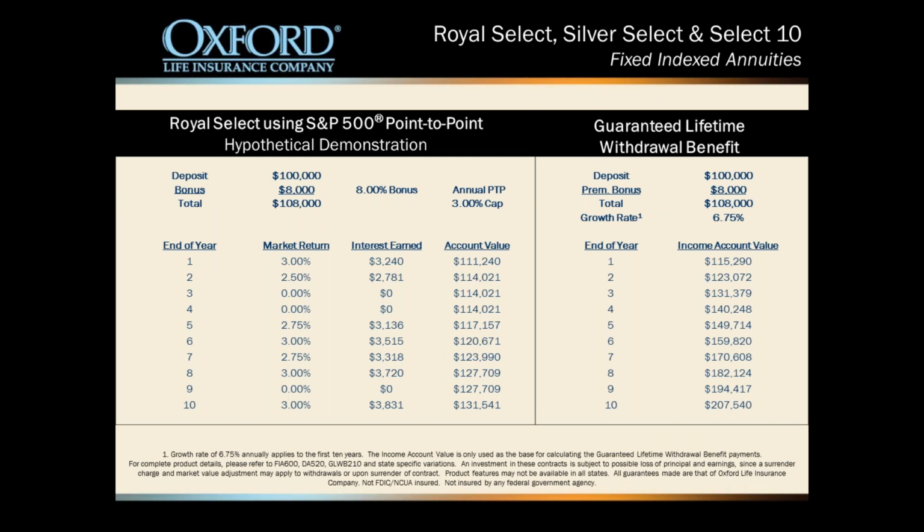So we want to go ahead and give you a little look at how this appears. On this screen, we went ahead and put together a hypothetical for you. One, it was just to show you what the bonus looks like. We assume here the Royal Select. That's the 8% bonus option. So with that, you can see 100,000 goes in. The 8% bonus applies up front. Any and all index gains are right there on top of it. So first year I earned 3%. It's right on top of the $108,000. And we get that credit, we lock it in, we guarantee it, we move forward to the next year.